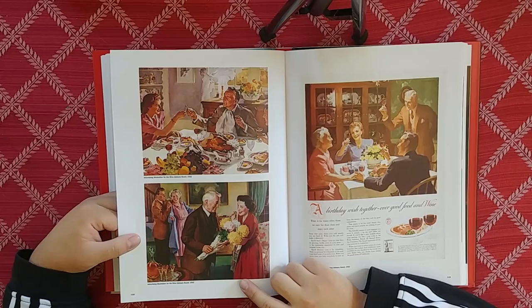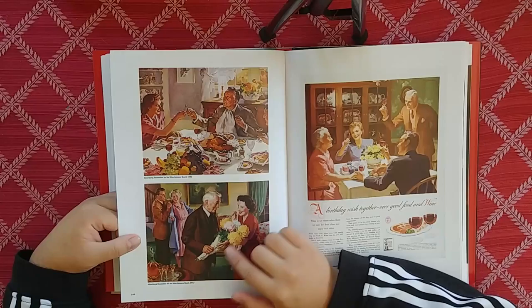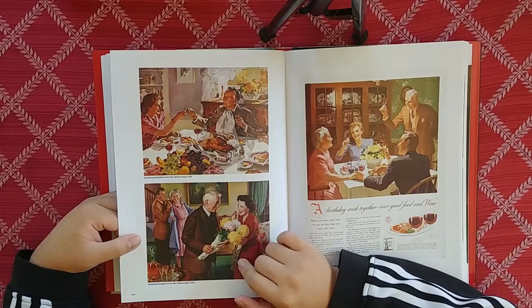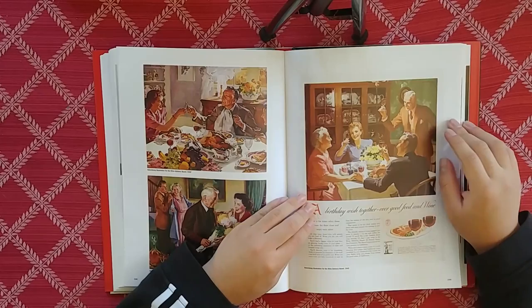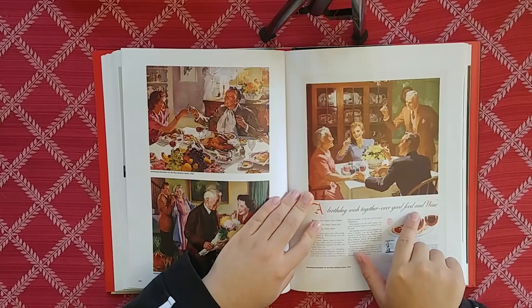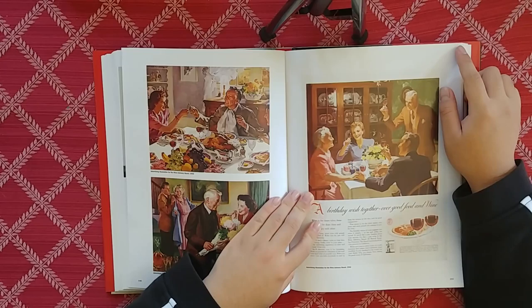Oh, I guess the dad is preparing flowers, they're giving flowers to the family, maybe his daughter or his daughter-in-law. It's like, oh, we brought you these beautiful flowers, and then boom, right here, dude, the wine, on the side, just to accent those beautiful moments. Look at that. A birthday wish together over good food and wine. Beautiful, dude. A toast, okay? To grandma. Happy birthday, grandma. So wholesome, bro.